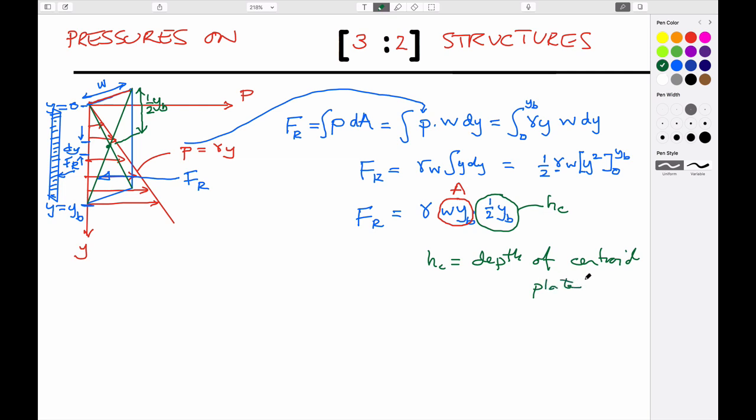So the depth of the centroid of the plate is the balance point for that plate. If you take that blue plate that was outlined in blue, and you take it just as a sheet of paper, and you try and balance it on your finger, then the place that it would balance around is the centroid, which is this green spot right here. It would balance in both directions, but we're really interested in the depth of it. And so we can always get the magnitude of the force that's acting if we use this expression.